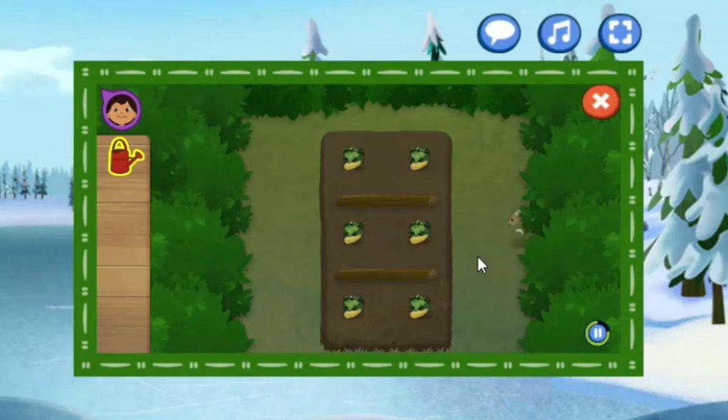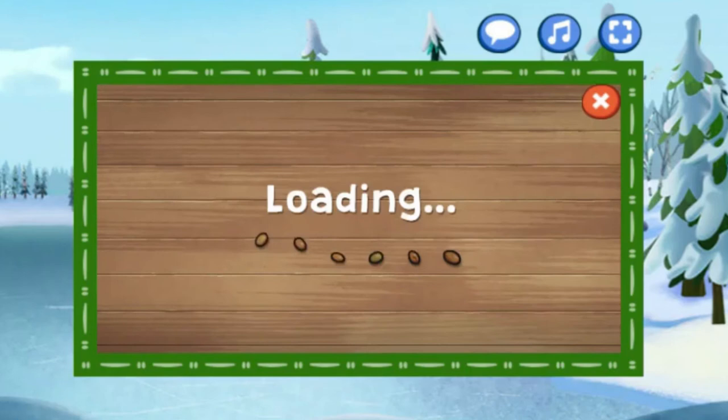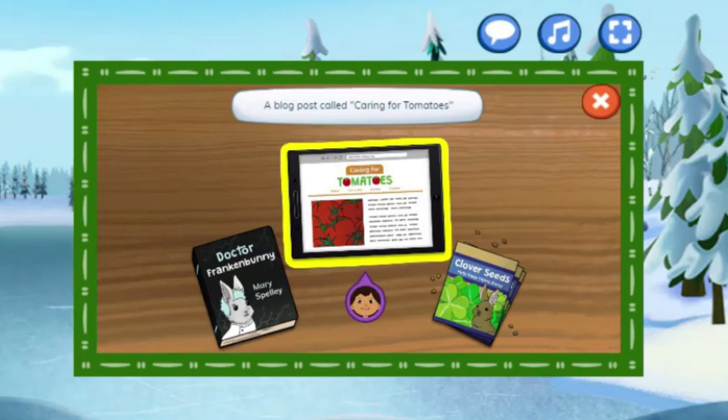A hare. It's hungry for our veggies. What can we read to learn how to remove hares from the garden? Which of these will help us find out how to keep hares away from our garden? A book called Dr. Frankenbunny. A blog post called Caring for Tomatoes. A seed packet called Clover Seeds.